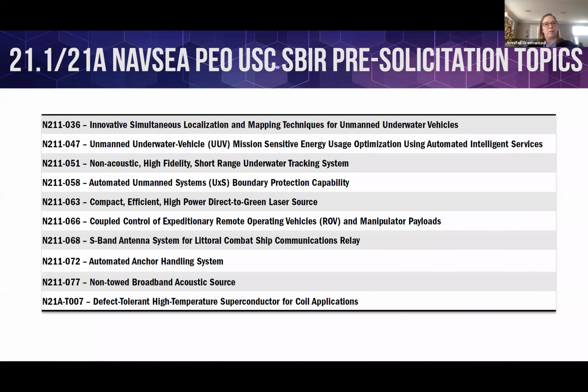We have some unmanned systems topics, which are addressing navigation. There's an unmanned anchor handling system so that we can anchor unmanned systems, like the different things you start thinking about when you get into unmanned systems and all the different needs they have. We need an anchor. So we have some cybersecurity, and there's an energy optimization topic in there. So we are running the gamut. We also have 5 topics focused on MCM and expeditionary MCM, and we have 1 comms topic. Usually we have a little more on the comms side, but this year we only have about one comms topic that we're putting out.